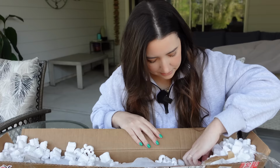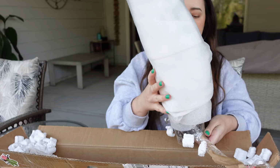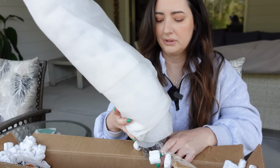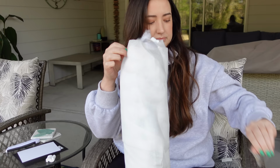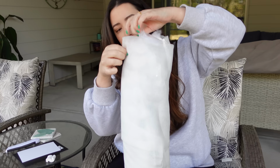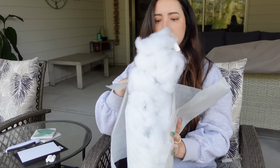Oh my goodness. I'm so anxious. I don't want to hurt the leaves or anything. I'm trying to peek at it. Let's open it through the top this way. Oh my goodness.